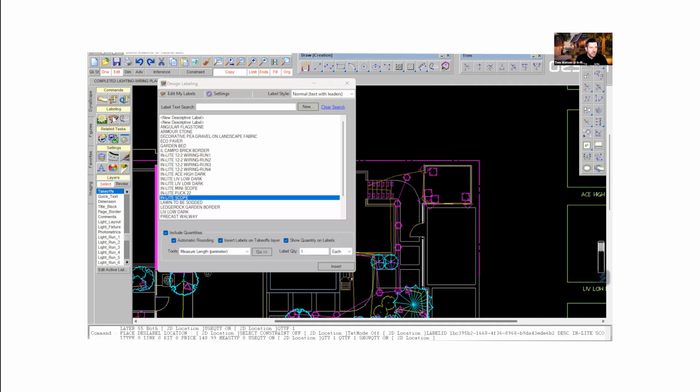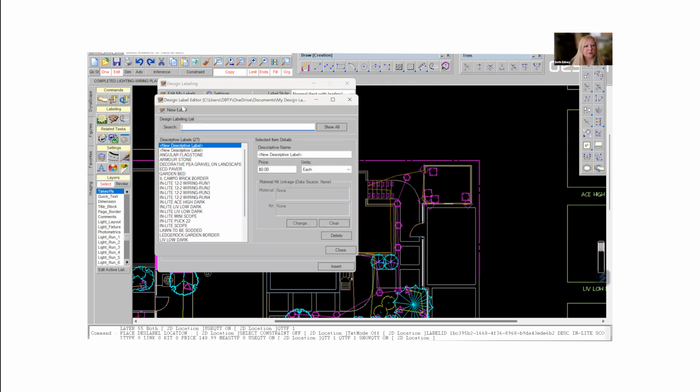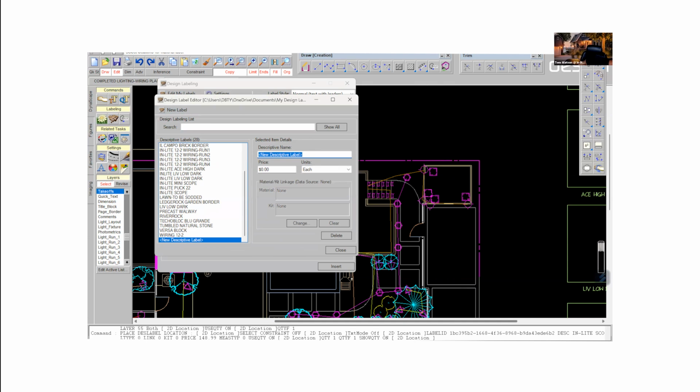Then your CC2s are going to be branching off of your main line. Oh, I've got it mixed up then. I think I put the CC in here. Maybe I didn't. Okay, so let's add another one. We'll do a new label, like CC-2 connector.